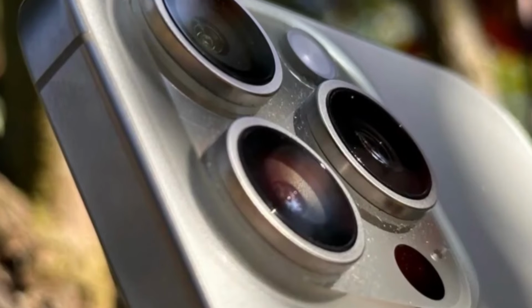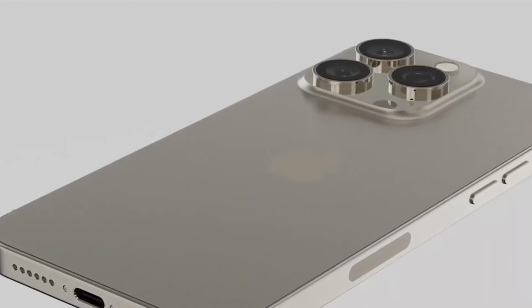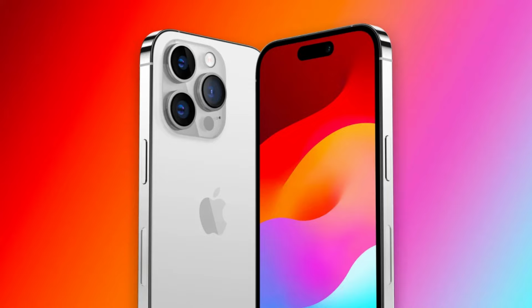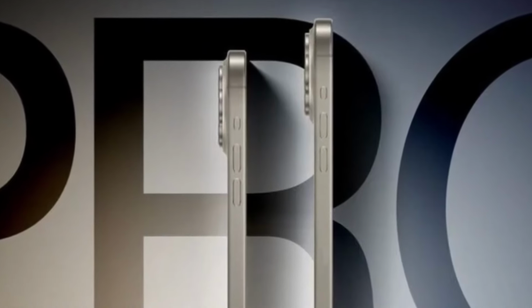This change in dimensions isn't just a one-off. Apple plans to carry over these new screen sizes and aspect ratios to the iPhone 17 and iPhone 17 Plus, projected for release in 2025. So, this is the beginning of a new era for iPhone design.